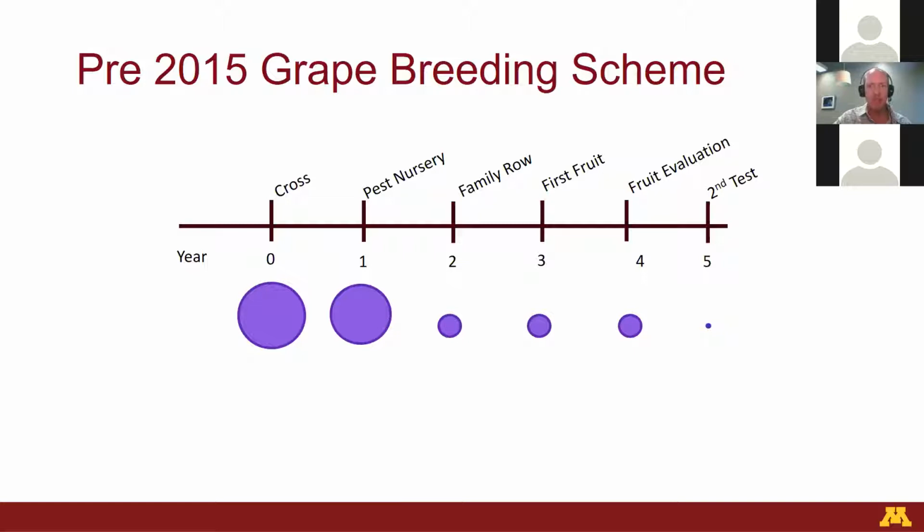As we go through this process, we make selection decisions at different time points. A big one is when we have plants in our pest nursery, we start to get rid of individuals that have powdery mildew, downy mildew, phylloxera. If they are pretty sick plants, heavily infested, they don't go any further in our program. The next big step, which we're doing starting in the next week or two, is the fruit evaluation. Once the plants start to fruit, that's when we come back and start focusing on this cohort. Like I said, this can take several years before the cohort's ready to go.